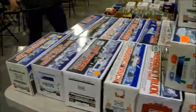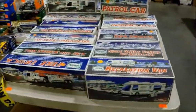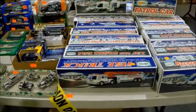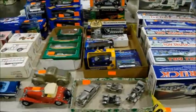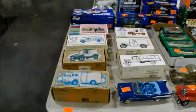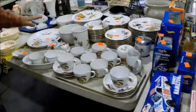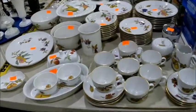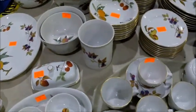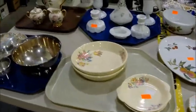As you can see, we have a collection of newer collector toys from Hess vehicles, a collection from everything from the patrol cars to the fire trucks, lots of truck advertisement banks, Indy and NASCAR related vehicles. Nice set of Royal Worcestershire china. Tea sets, more silver plate.